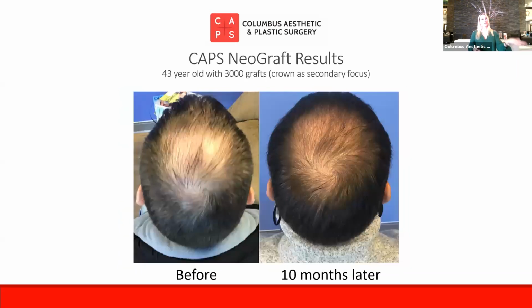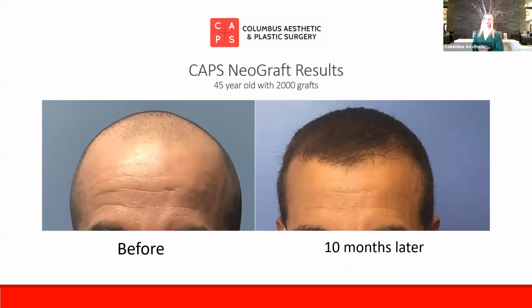And then I like to share with you his posterior, or that crown view, because when you can get up to about 3,000 grafts in a transplant, sometimes that's a game day call between 2,500 and 3,000, we were able to spread some of the grafts on the crown. It would not be as thick as the front, which was our primary area. This way I can show you, okay, when you can get up to 3,000 grafts, you can get some coverage if you have loss from the crown to the front. He actually just had a second neograft about 6 weeks ago, so we're really excited to see what happens to him over the next year.